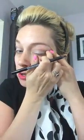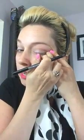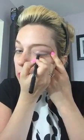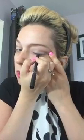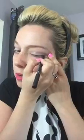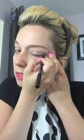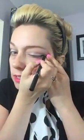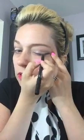So I always use the wrinkle in my eyelid to let me know where I need to stop. But you can make your winged eye go as thick, as wide as you want to. And I'm doing it as close to my lash line as possible to start. I feel like if I do it too thick right away, it doesn't achieve the look that I want. So you bring it in. Okay, not so bad.